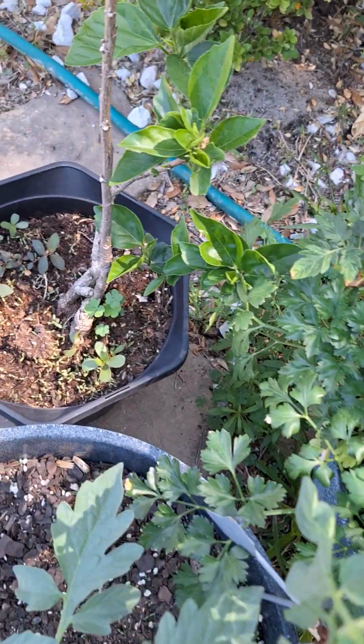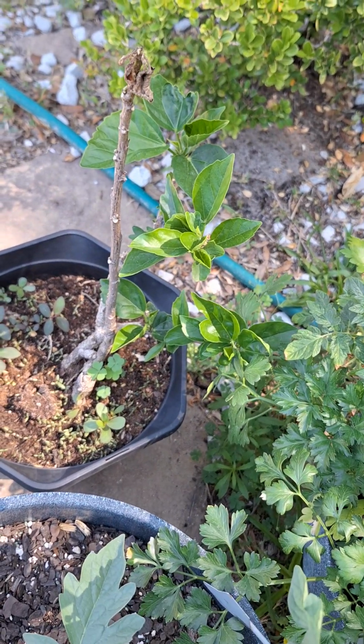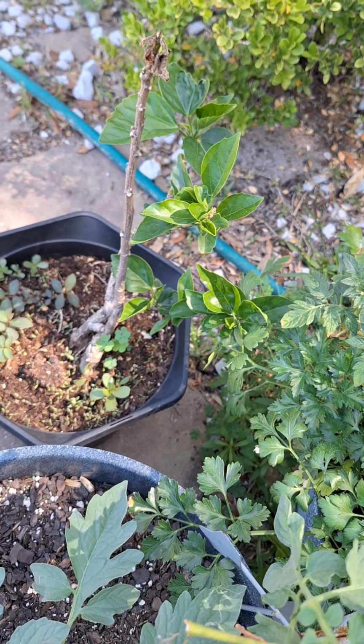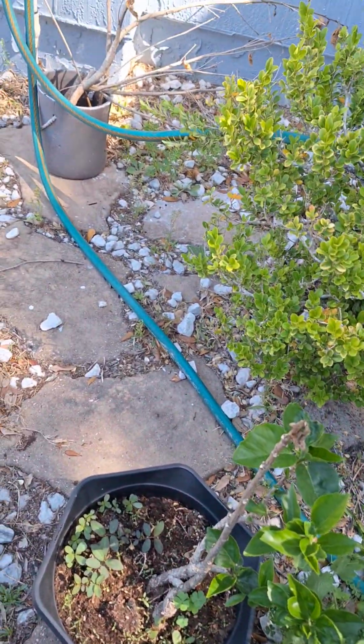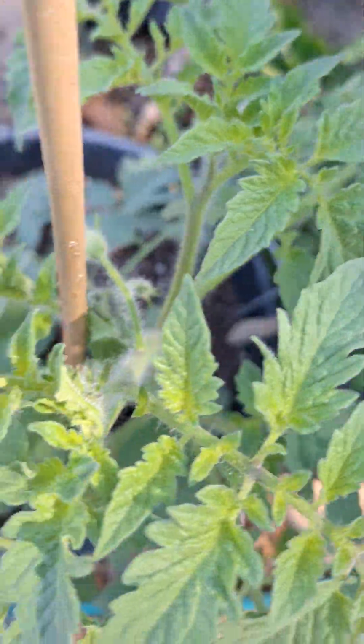This tragic thing did survive. It broke off while we were trying to move one of my hibiscus plants, and it survived. So I'm happy. I just threw the stick in a pot. The one in the back did not. It may not survive. I might try to put it in some dirt and see if I can revive it.